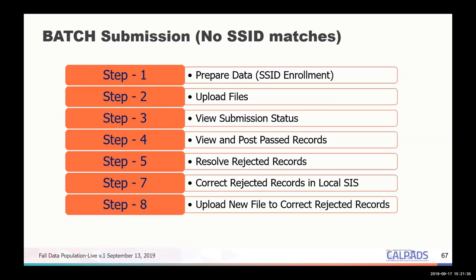You review the submission status of each file. Of course, you can't do that for the SPED and SSRV. You review the records. You post the pass records. Then you resolve the rejected records, right? That's examining the error in the rejected record in the CALPADS ODS, making changes in your student information system, then uploading the new file. That's step 8, right? Step 7, corrected record in your local SIS. Then you upload a new file. And then you do it all over again.